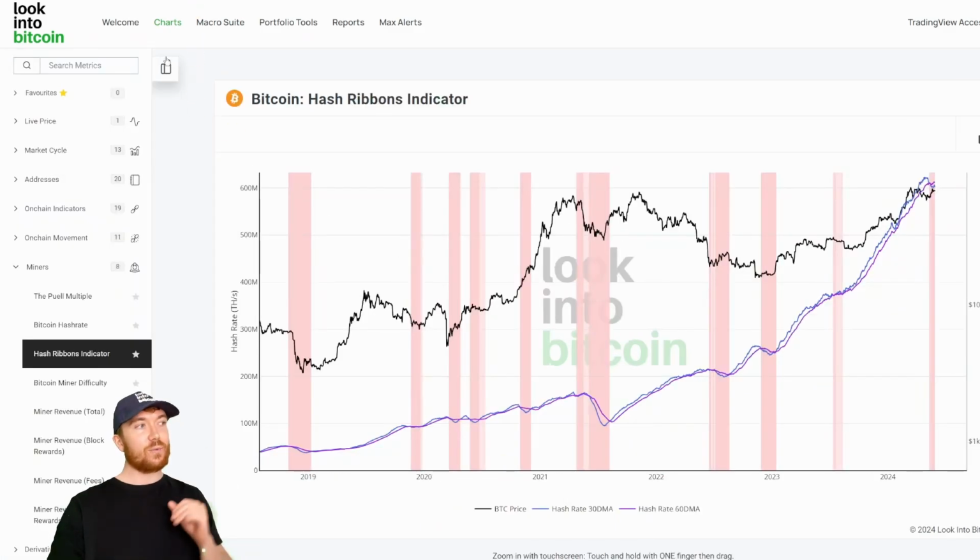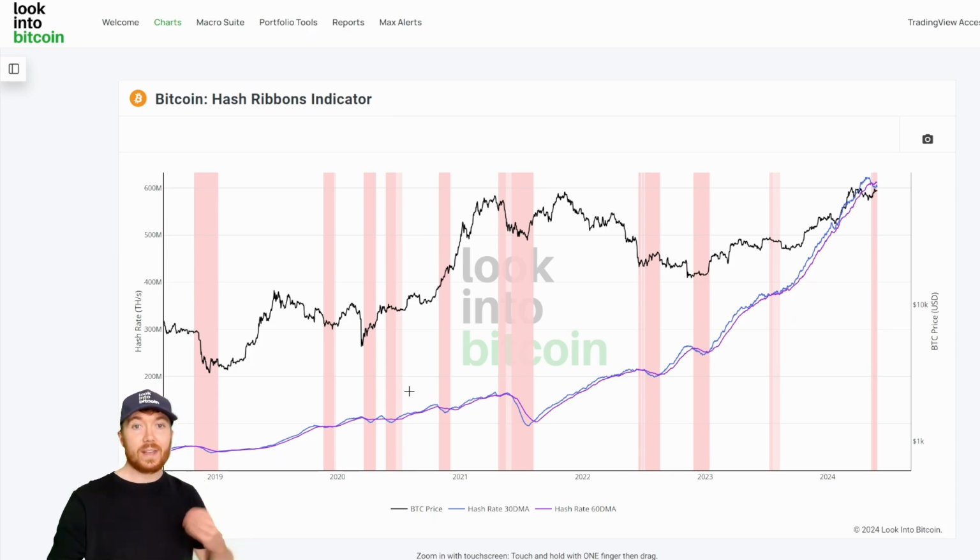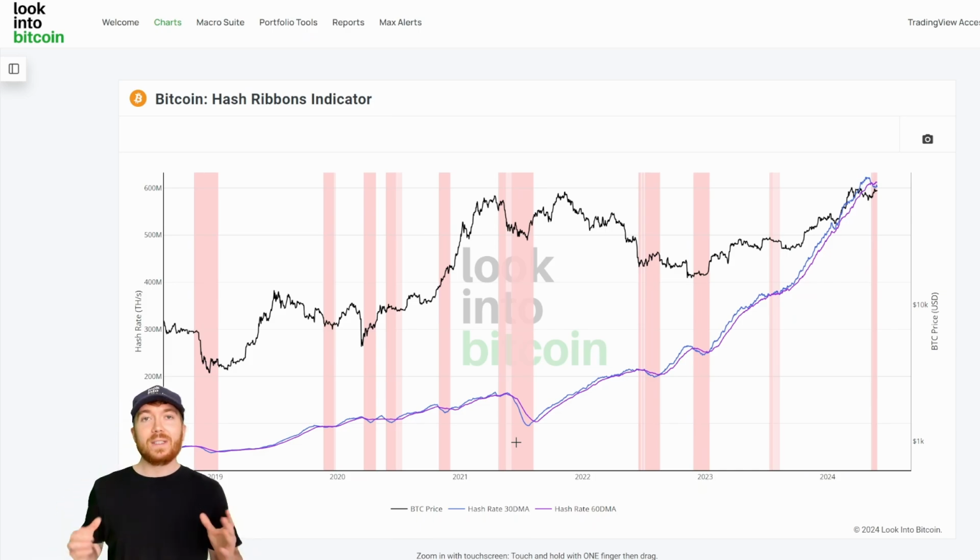Now, if we go to the hash ribbons chart here, what this is looking at is two moving averages of that hash rate, the 30-day or about the month, and the 60-day or about the 2-month hash rate. And what we can see is when these moving averages cross, the 30-day beneath the 60-day, this gives us these red shaded areas, which indicate that potentially miners are capitulating. And once we see miners capitulate, this is actually a very rare signal and a very rare opportunity to potentially buy when there's blood in the streets.